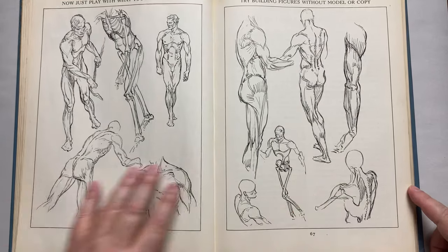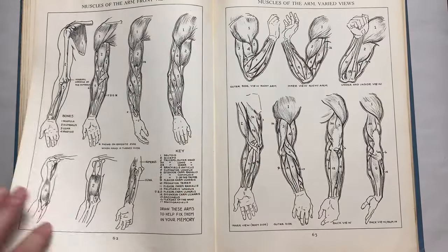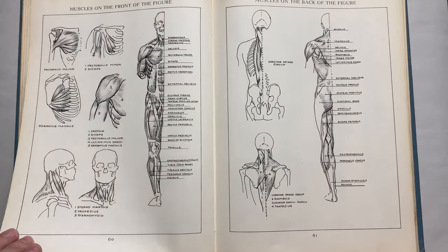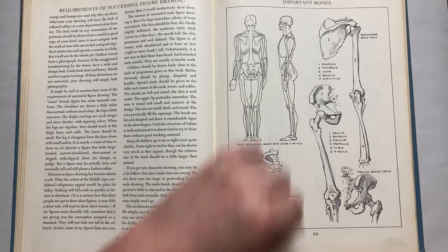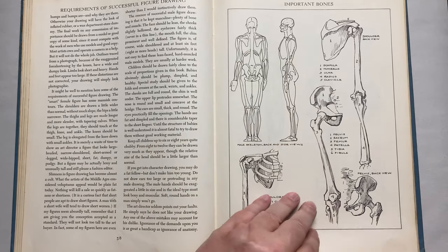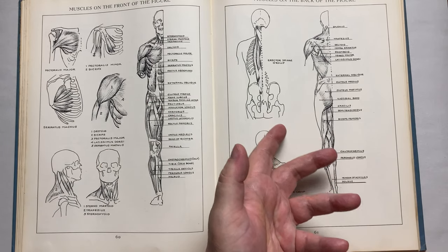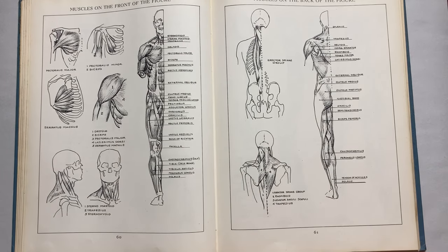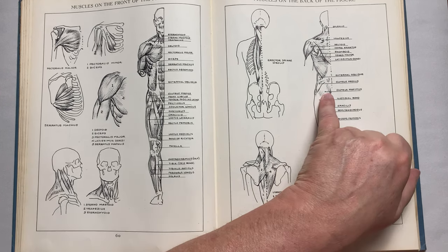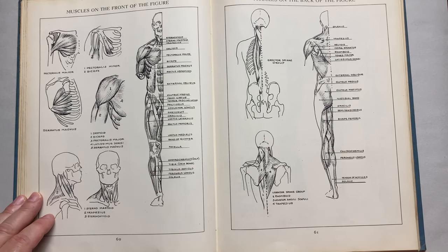And I want to try my best to not make this boring, but one thing that Andrew Loomis wants us to do is to learn all the names of all the muscles. Because further on in the book, he gives us a test of what we've learned. Some things that I know, like the gluteus maximus, the buttocks, the deltoid and the biceps, those are things that come naturally to the mind when drawing.